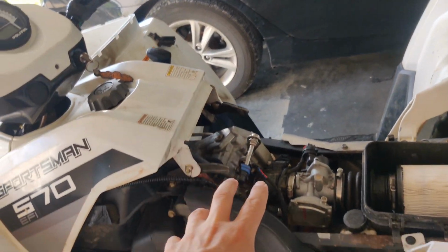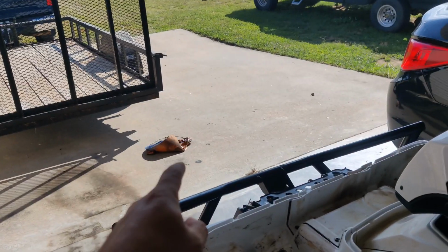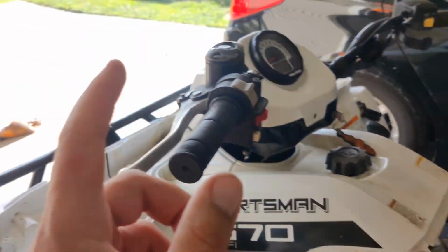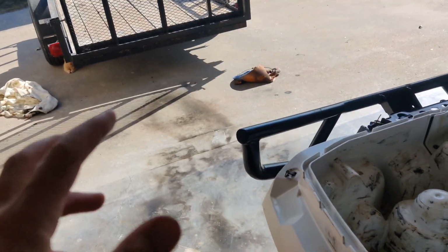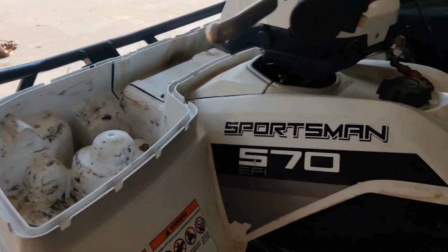My neighbor was here helping me with a 5-gallon bucket, which is right there. That 5-gallon bucket was full of fuel coming out from the injector, caught that on fire. He threw that, got all over this. It burnt my leg, got all over there. Used that blanket right there to put it out.